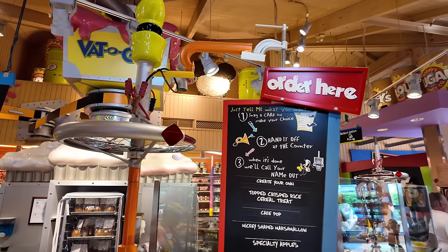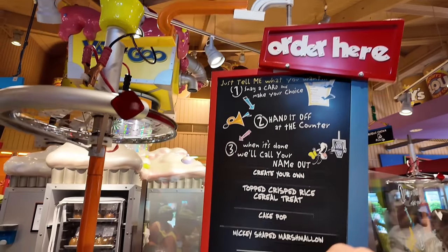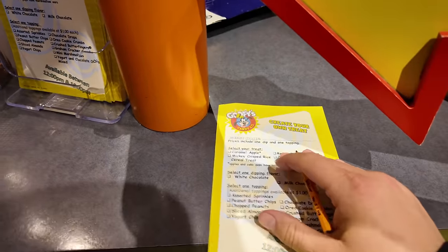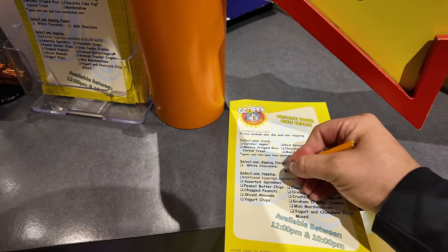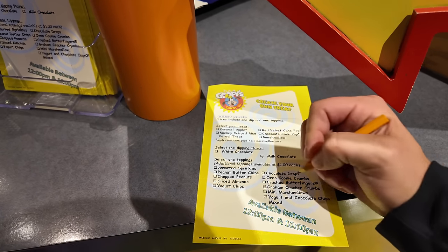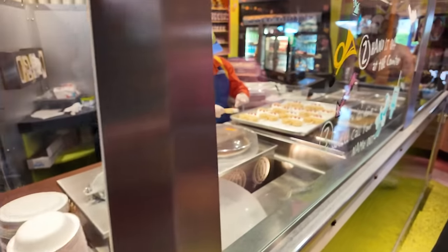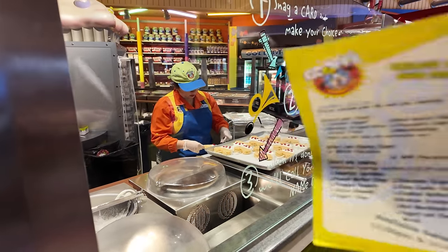Here it is. All you do is you grab one of the cards and you fill it out, and then you hand it over to them and they make your own dessert for you. So we're gonna do a red velvet cake pop with milk chocolate, and let's do graham cracker crumbs. I like it. And then you just hand it in, and then they make it for you. Look at that. Custom. A custom little snack.